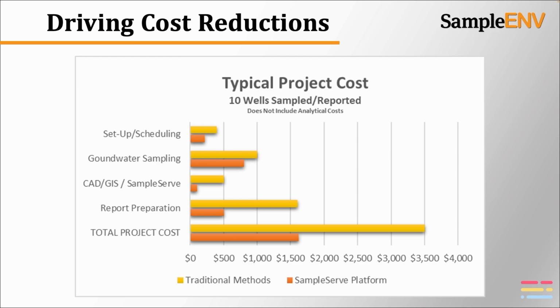In the field, technicians report time savings of up to 20 to 40% because they no longer have to spend time searching for sample locations, filling out sample bottle labels, or sitting in the parking lot of a laboratory hand filling out a chain of custody on 3-part triplicate paper minutes before the lab closes.